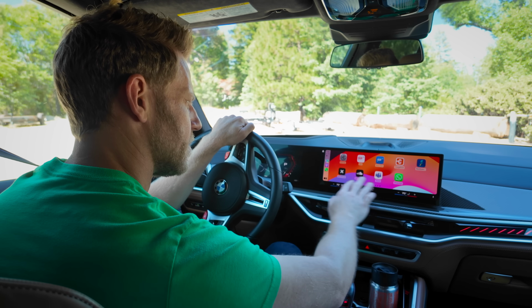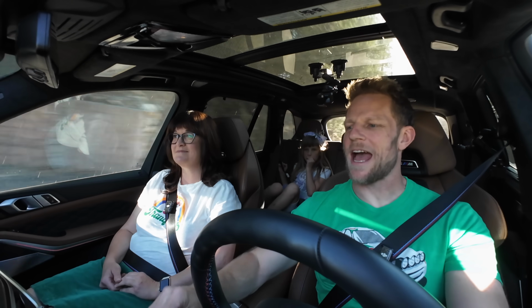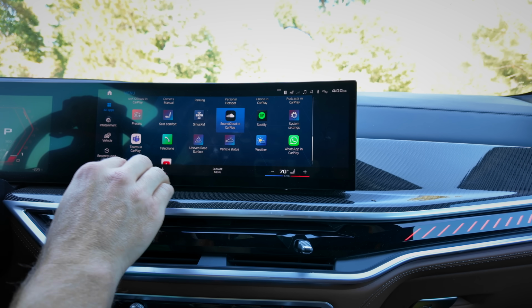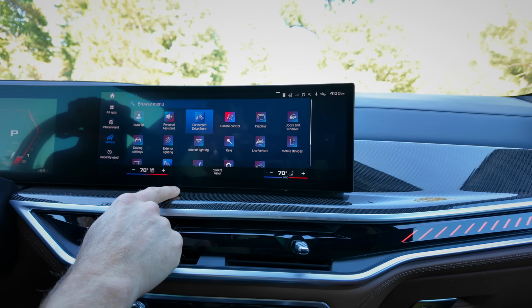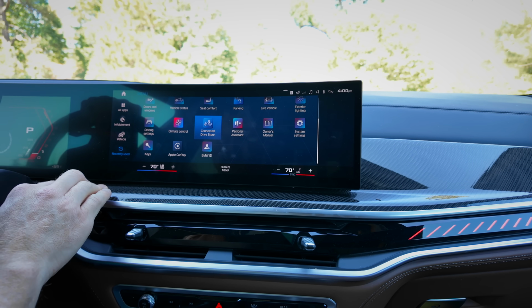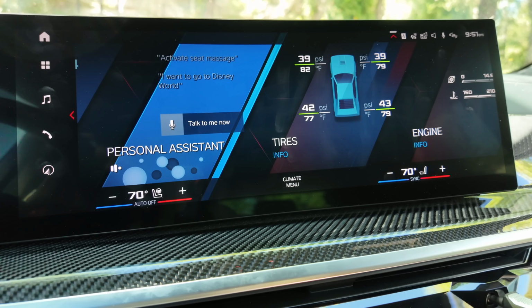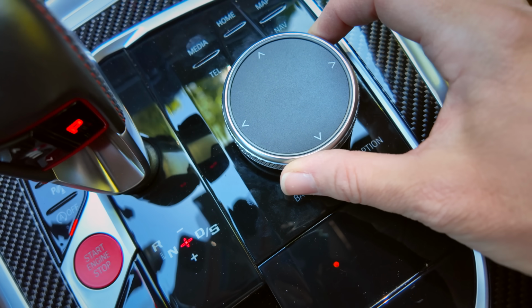BMW includes Apple CarPlay and Android Auto wireless phone connectivity standard. If you go into the apps zone, all apps feels pretty overwhelming. There's a lot of apps. Just go into like the vehicle apps. It's still like a lot of stuff. I found it simple to find my way around. There are shortcuts on the side. There are also these widgets, which are reconfigurable. And if you don't like to mess up your screen with fingerprints, you can also use this knob.